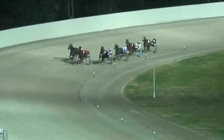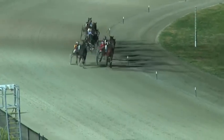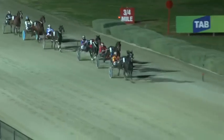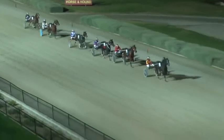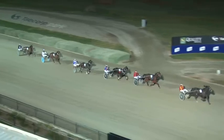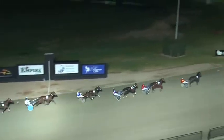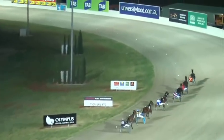Modern Jack was over racing, popped around Lorpa, and is going to find the lead again, but Tourbillon Darjon has moved up on the outside, and Tourbillon Darjon, who was a winner at the trials here recently, has got to the lead. So Tourbillon Darjon in front. In second spot is Modern Jack. In third position now is Lorpa. So it did work to find the front, and then has now been shuffled back to third.